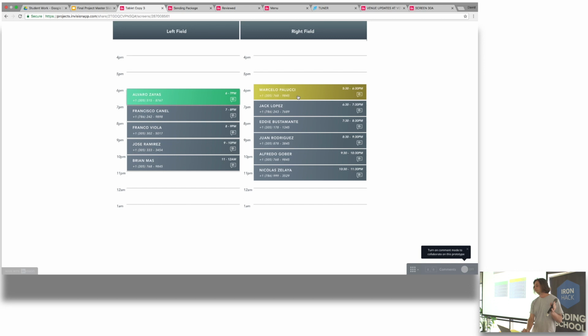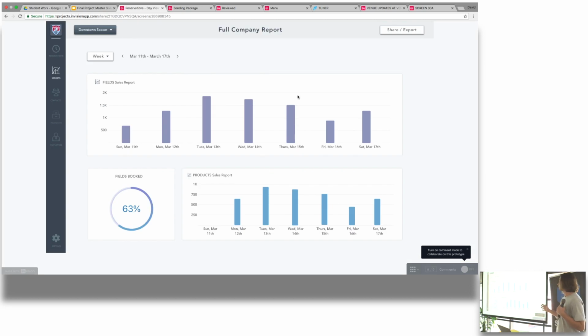I'm trying to keep it very simple. And then another side that they wanted, but didn't care too much about, though they said it was cool, is a little rundown and a little report for the company, because it's hard to keep track of that nowadays with everything happening on pen and paper. So I gave them a little reports page. This is some of the data that they asked for. But yeah, that's it, guys.